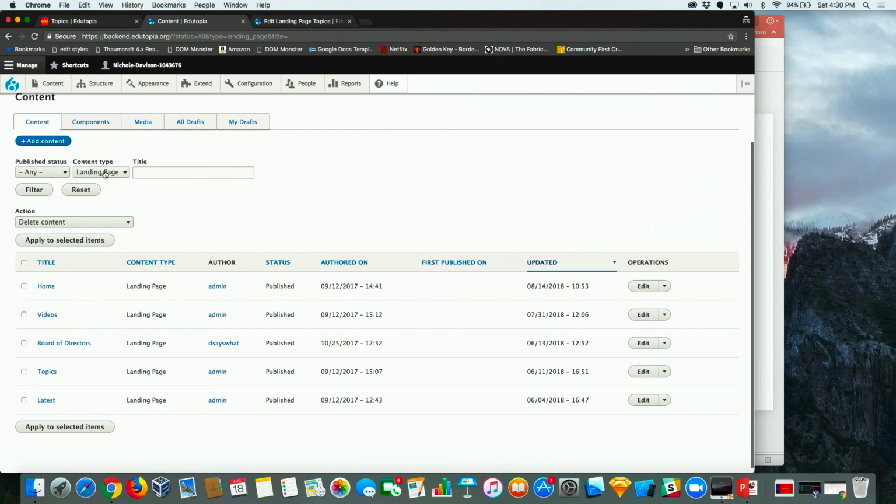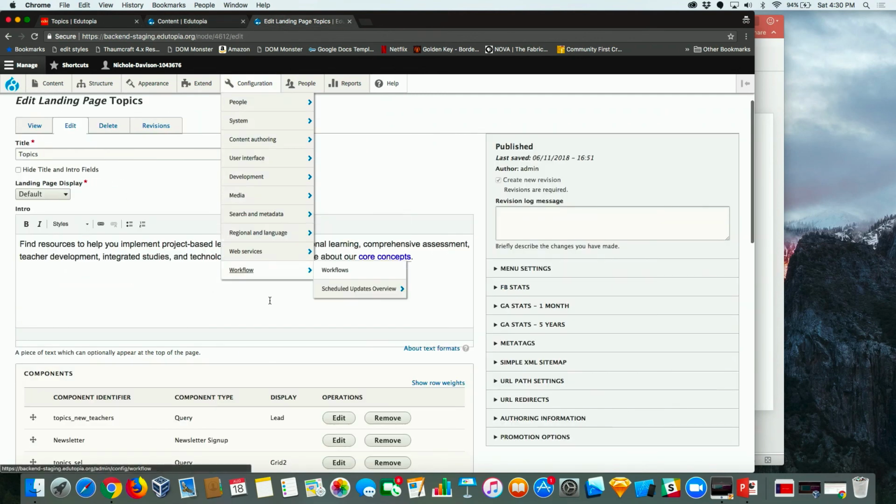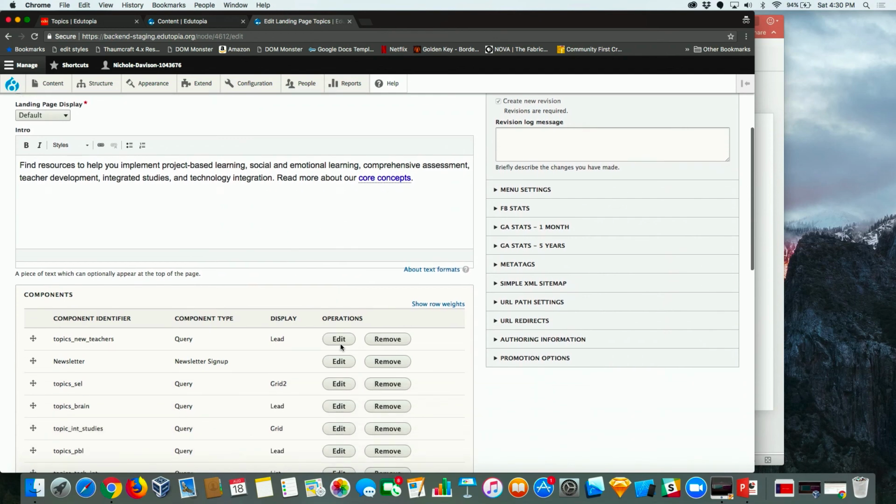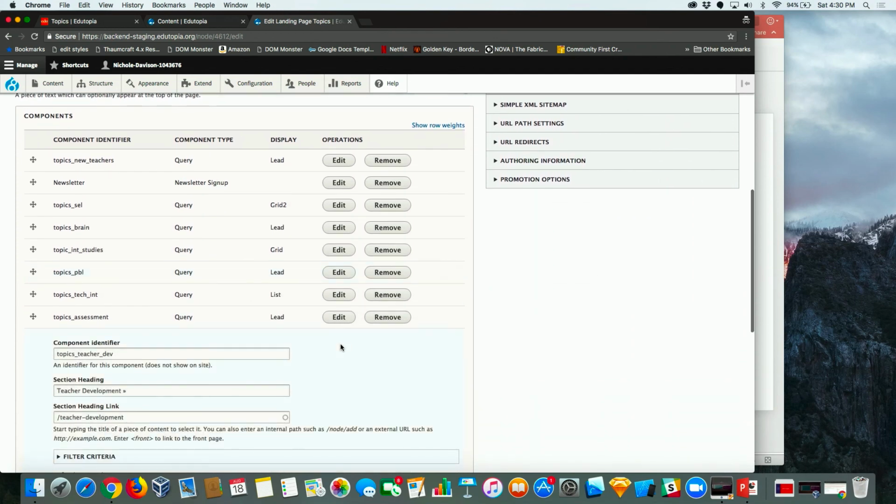There's just a content type for landing pages, and here are examples of our landing pages like home, videos, topics, and then you can go in as an editor. We don't allow everyone to do this because we don't want everyone changing our landing pages, but the capability is there. It doesn't require code change to modify these. So we just have these components. It's really a custom entity, I think is what you would describe it as. We call them components. But these are the pieces that make up that page.